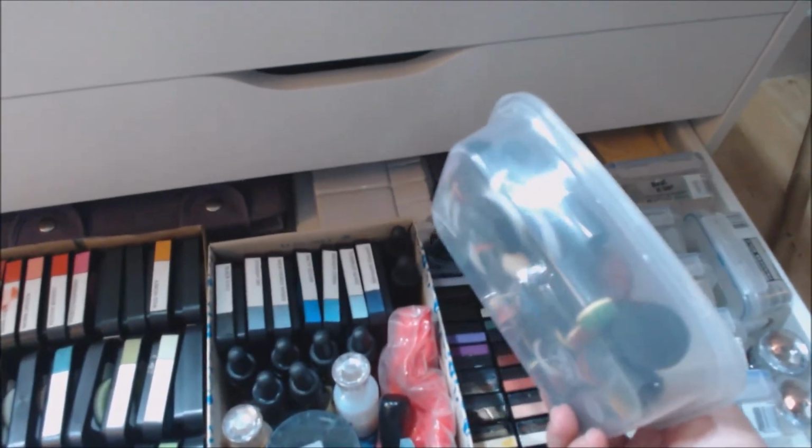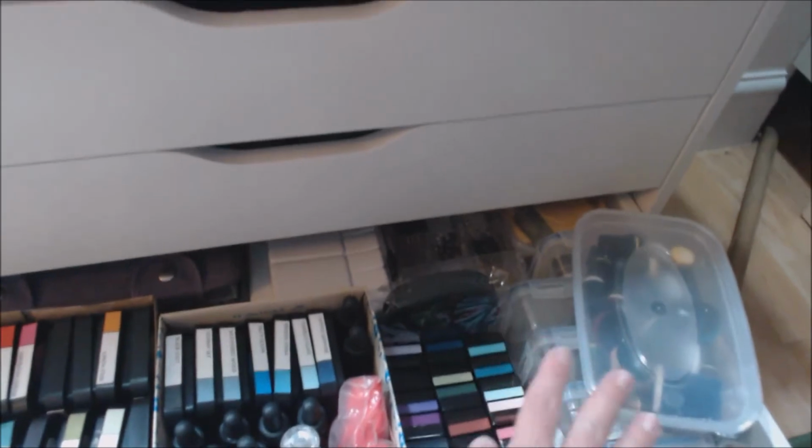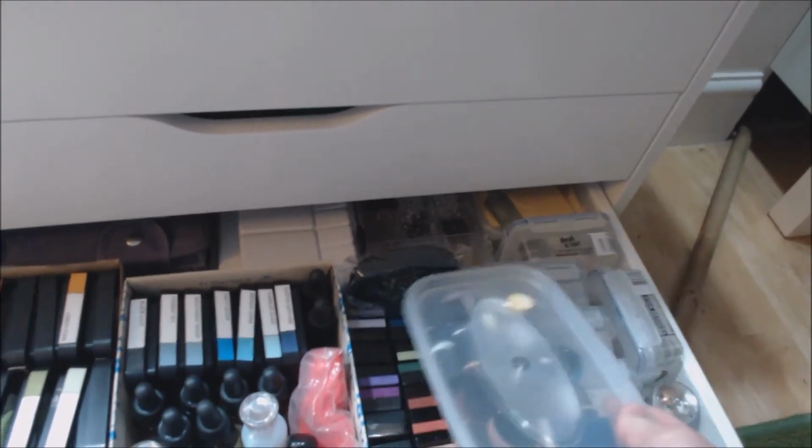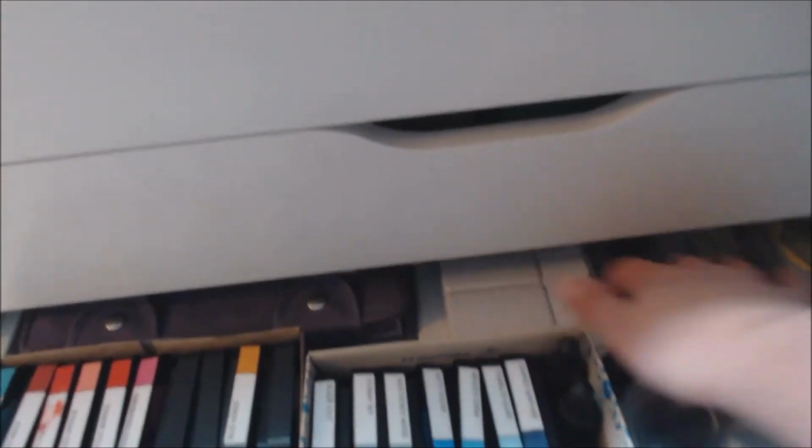And here are all my little sponge daubers. I got all my Artesprit inks as well. They look like they're put away, but they're not that far and quite easy to reach. That's the purpose of all these shallow drawers: you can grab things quite easily, and I quite like that. The stuff at the back is not things I use very much, so I'm not fussed about it really.